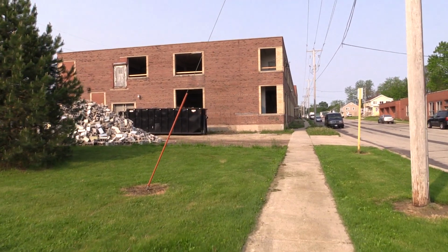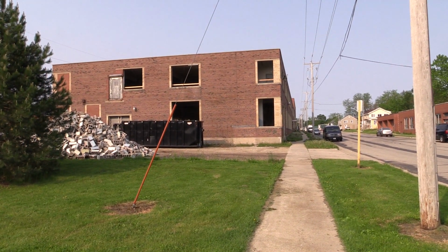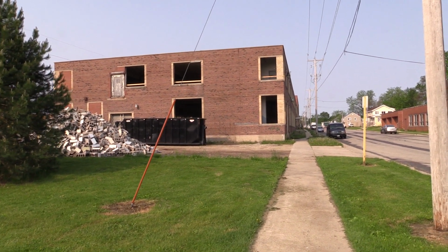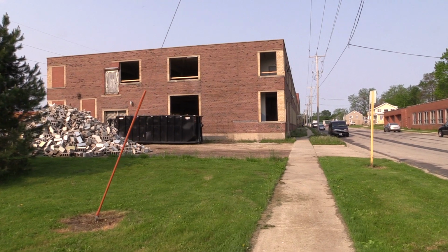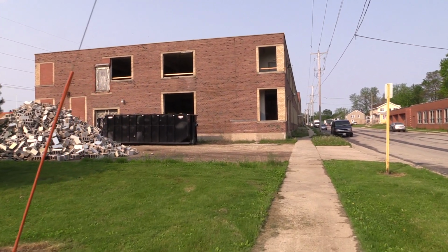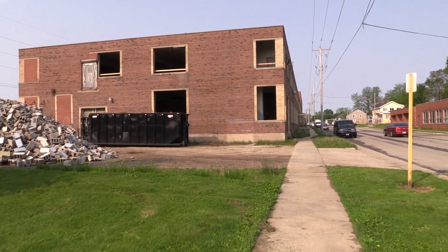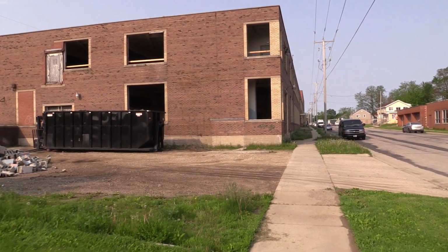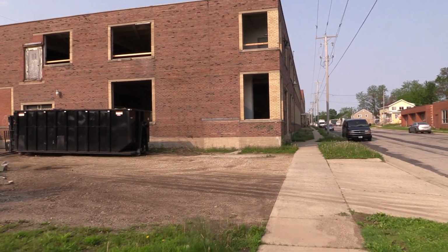You know, so right now they're renovating this building, and they're making it into apartment complexes, the way I understand it. So we're going to take a little walk down here, and we might be able to peek inside if we get over the top of the wall here. There's no way in. I think I can stick the camera through the window and get a little view.